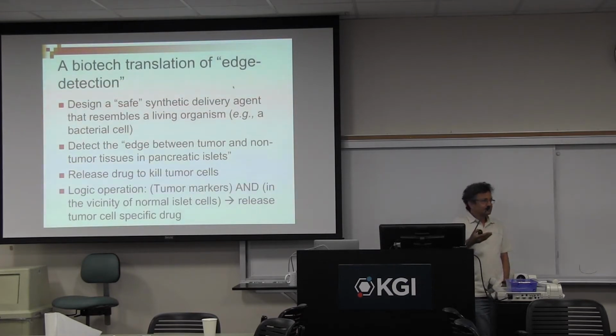So from such a cute device which has no practical utility, what can you do? Well, why not design a safe synthetic delivery of bacteria that is totally safe for human beings, if such a thing exists?